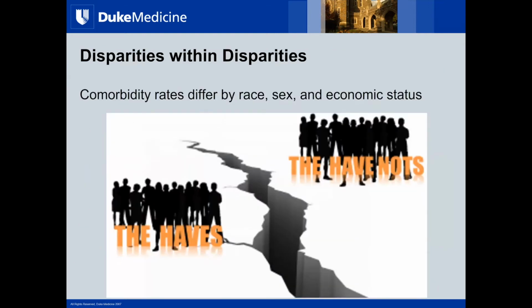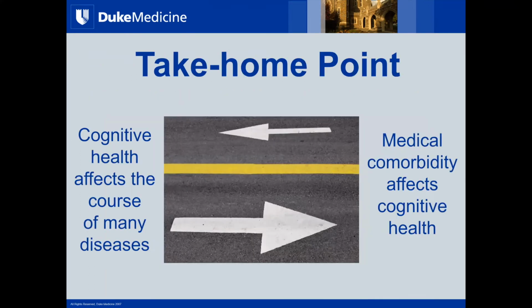And then I want to pause here and again state that this talk is about disparities related to comorbidities, but there are obviously disparities within disparities. So comorbidity rates, just like dementia rates, differ by race, sex, and economic status. And as we would expect, the people who are in the disadvantaged of those groups tend to have higher rates of all of these comorbidities, in addition to the higher rates of dementia. And so recognizing the complicated nature of these relationships becomes really important. So circling back, making that take home point that when we think about the disparities that are wrought because of comorbidities, it's important to realize the bidirectional nature of these relationships.